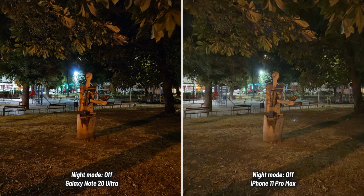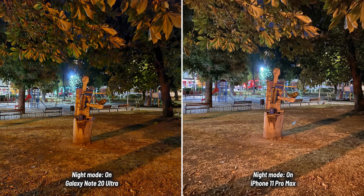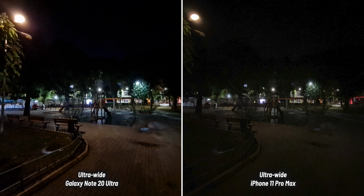Night mode is off. The iPhone 11 Pro photo is kind of noisy and soft, while the Samsung photo is just popping. This time around, the iPhone did something weird with the exposure and the picture looks kind of washed out. This was taken with the ultra-wide cameras in nighttime.